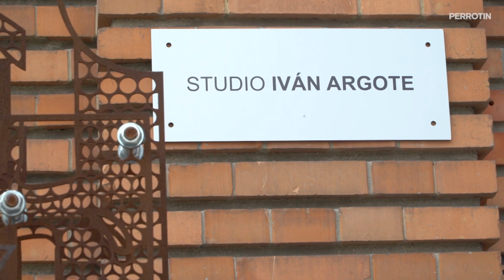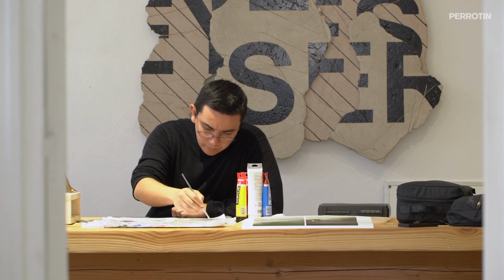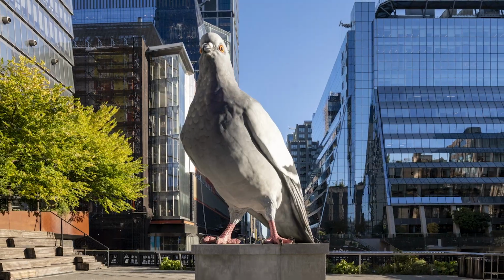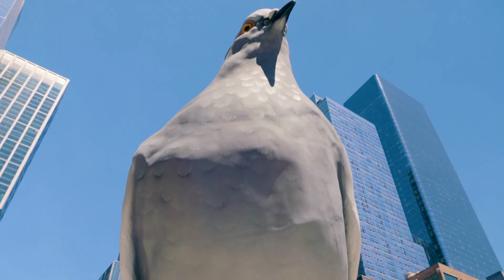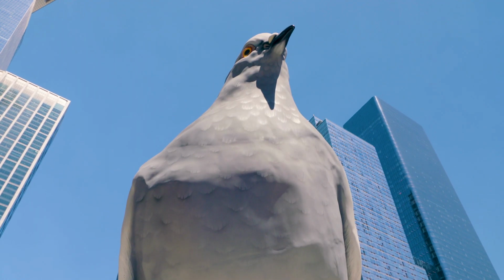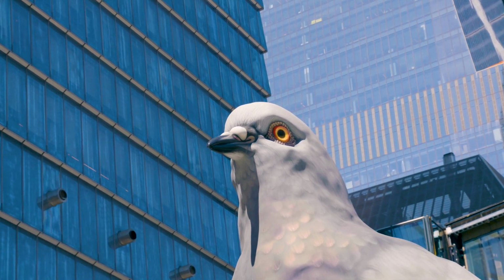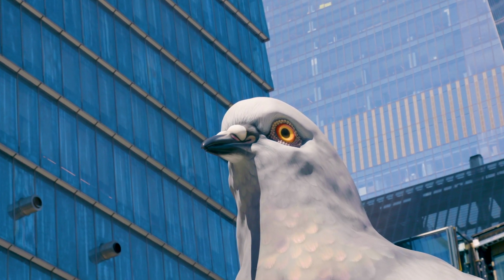Created by Colombian artist Iván Argote, Dinosaur is the fourth in the High Line's iconic plinth series of monumental-sized works. The massive aluminum pigeon sculpture is hand-painted and casts a gaze reminiscent of its Triassic ancestors. So if you'd like to come see some of the art in today's story for yourself, good news, it'll be here on the High Line until at least the fall of 2025.